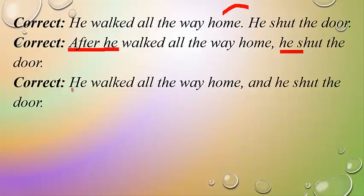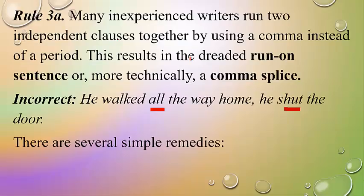He walked all the way home and he shut the door. If we use "and," we can use a comma before "and," and it is the compound sentence that is joined by "and." It is correct. But remember, you cannot use a comma like this, okay? Cannot use a comma to join two sentences together.